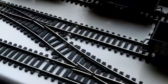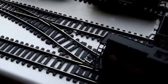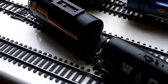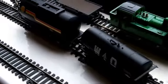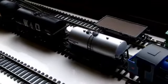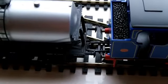Right, this could be interesting. First point nearly done. Oh. It's like I can't really tell if something's going to derail or she's... Well, everything stayed all on there, but so when the coupling hooks have sort of come out, I'll just have to reattach that in.